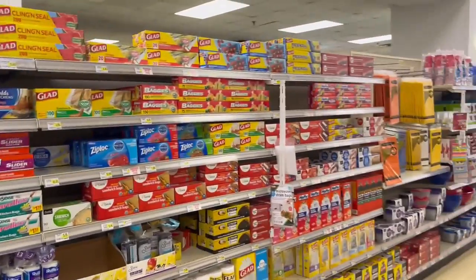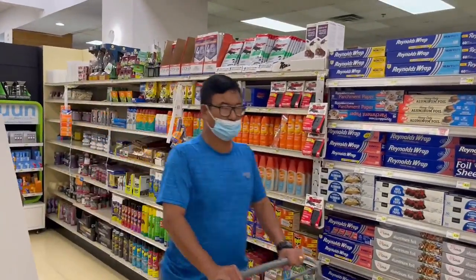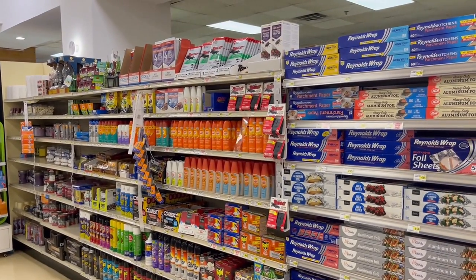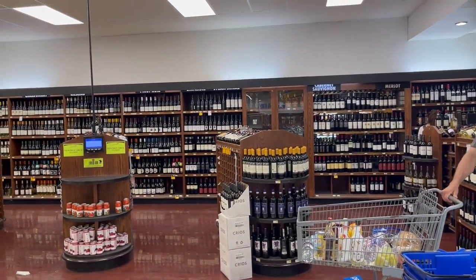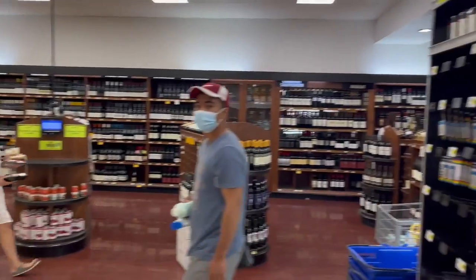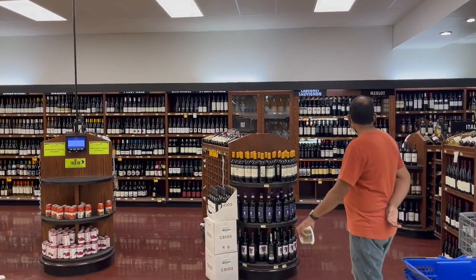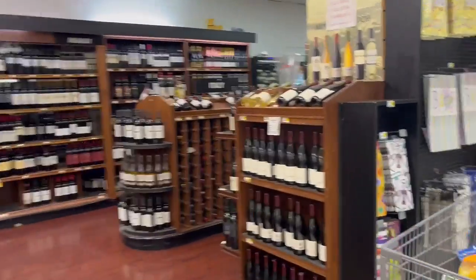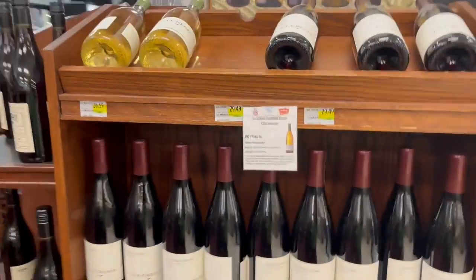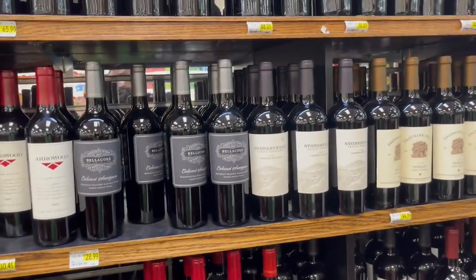We have a variety of foils, garbage bags, whatever you need you can find here. Then you have a variety of different alcoholic beverages like wine and rum and beer. You could get it cold or you could get it hot, how you want it. They have all different varieties or different types of alcohol. Anything you're looking for, you can find here.